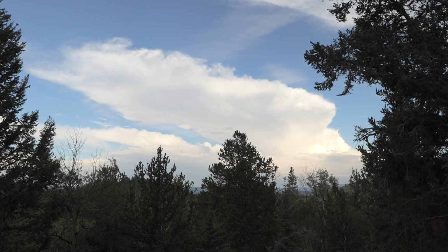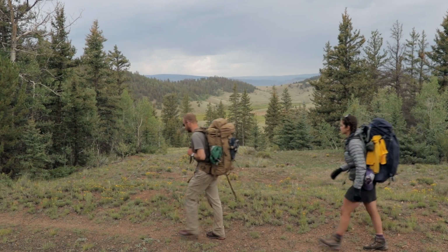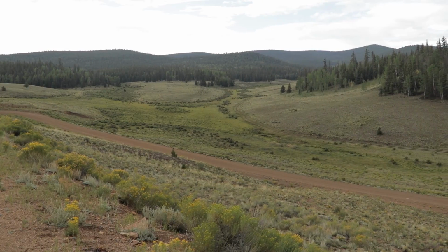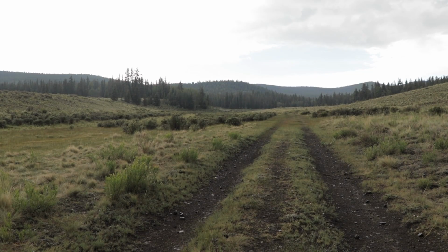Well, this is interesting. It's only 8:10 in the morning, and there's already a thunderstorm off in the distance, and you can hear distant peals of thunder. It is hailing at 9 in the morning. Wonderful.